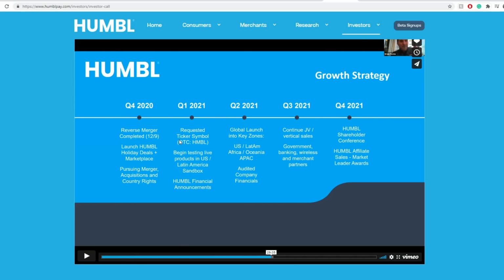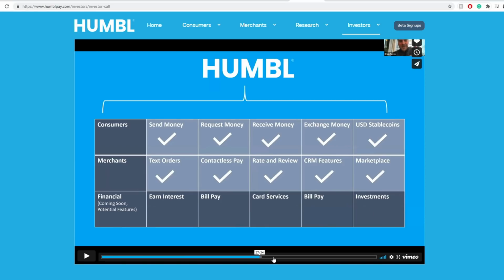Now, for 2021, their new ticker that has been requested would be HUMBL. So that's in the first quarter, the ticker is going to change to HMBL. They will begin testing live products in US, Latin America in their sandbox. HUMBL financial announcements, that's regarding the news around here, as I did mention.